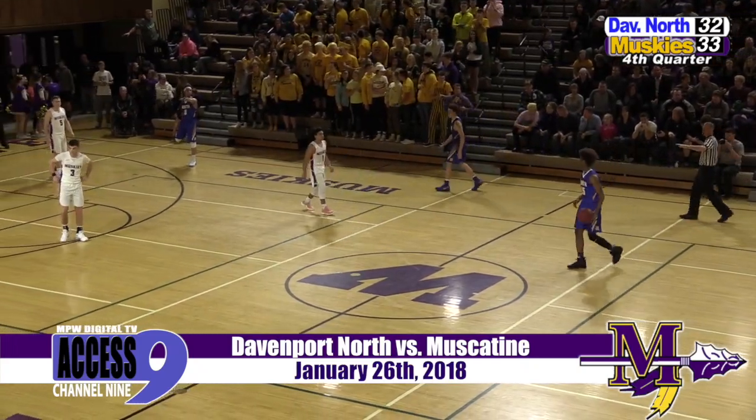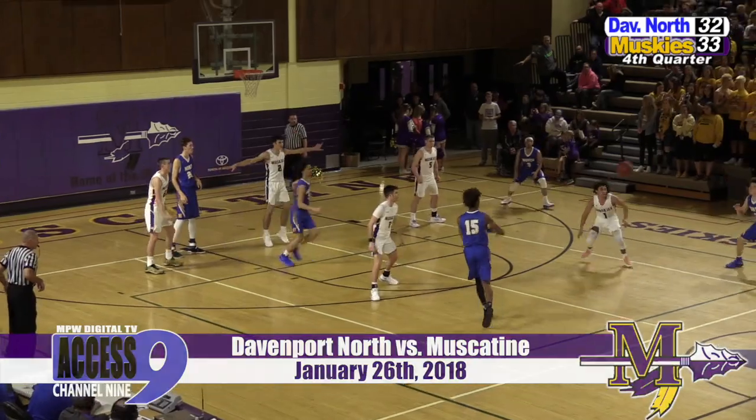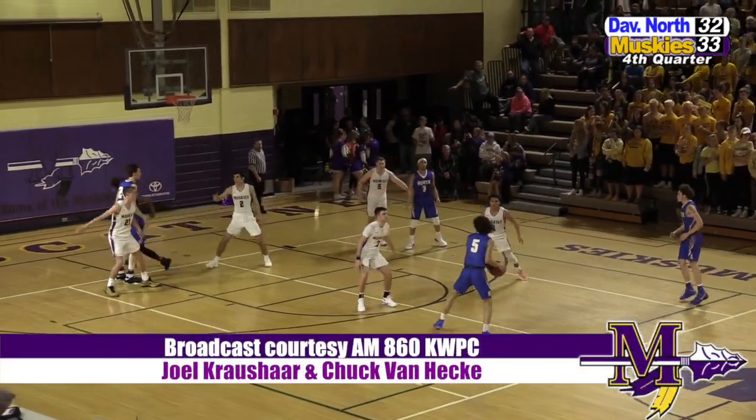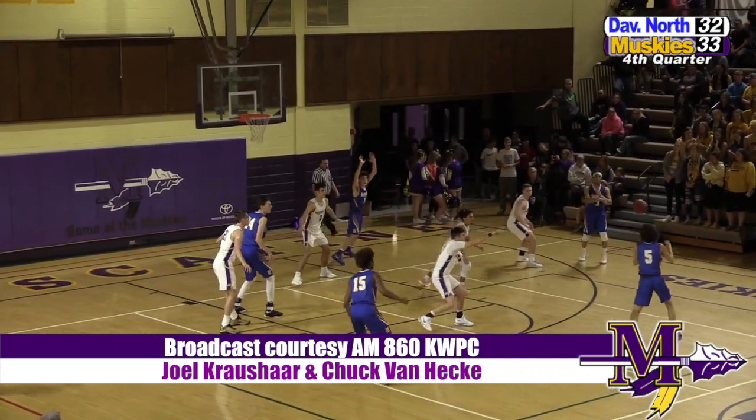So Watson will bring the ball up for North. Watson, Hollingshed, Vesey, Beck, and Taylor on the floor, giving Wilmington a little bit of a blow here for North. On the floor for Muscatine, Hutton, Melendez, Falk, Hahn, and Wieskamp.